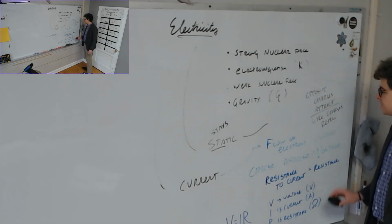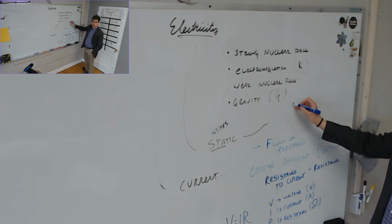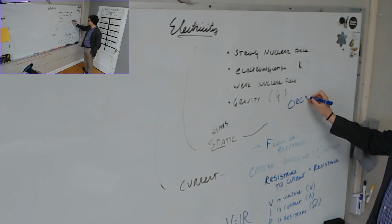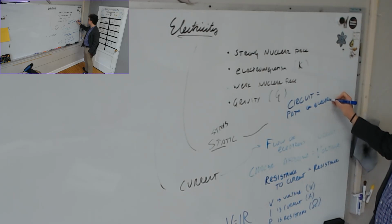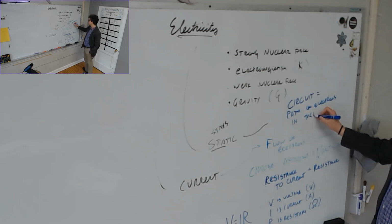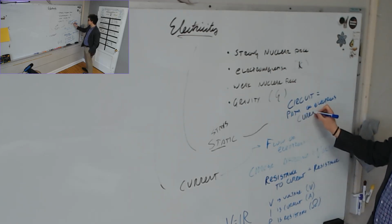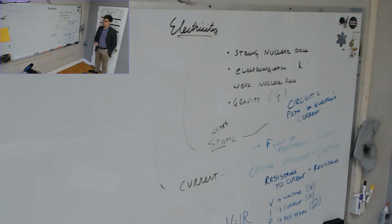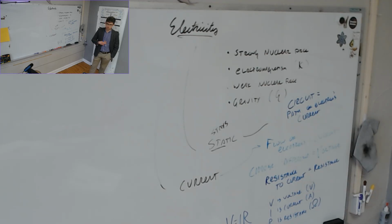The path through which the electrons flow in current electricity is called a circuit. A circuit is the path of electrons in their current. That's a circuit. The electrical potential, the voltage, can be provided either in the case of a direct current from a battery or in the case of alternating current from an electrical outlet like this one. So the source of the electrons for the electrical current can be either of those two things.